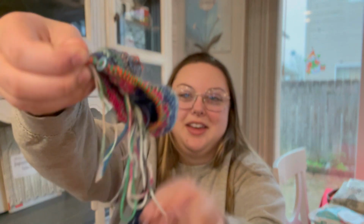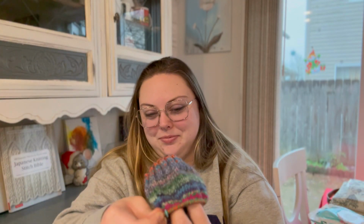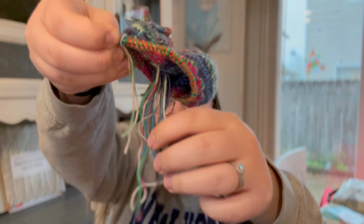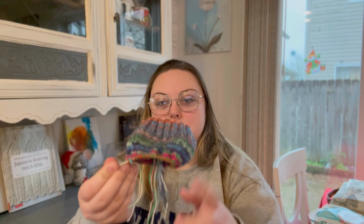Can you see all that? And that's not even all of them either. Thankfully, I only have to weave in like 3 of those because of the rib. I didn't do it in the ribbing, but besides that, all the rest of these have been woven in as is, so I can just snip them when I'm done working with these.